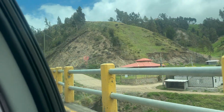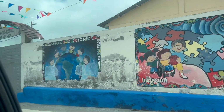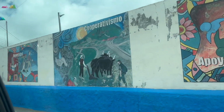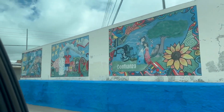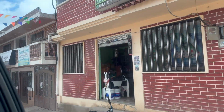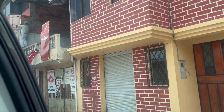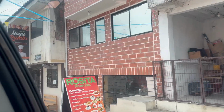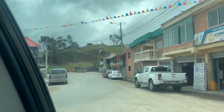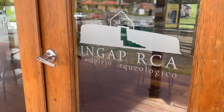And now back to Ingapirca. There is also a small modern town called Ingapirca, and it's a good place to go if you need to get some supplies or maybe a quick lunch. To an outsider, it looked like a very cohesive community. And although we drove, the ruins are a walkable distance from the town.